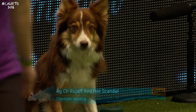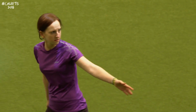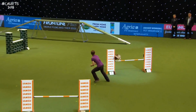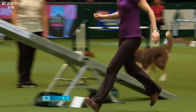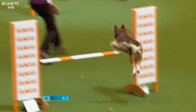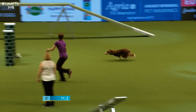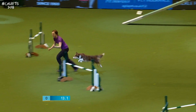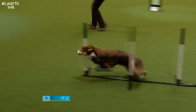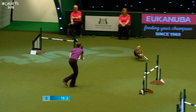Charlotte Harding and Scandal, 9-year-old border collie, winners 3 years ago. 7th time at Crufts for 9-year-old Scandal. Loves agility and loves the big stage here at Crufts as well. 34.7 at clear rounds, and we have 4 clear rounds at the moment. Another one of these partnerships that just seem to make it look so easy.